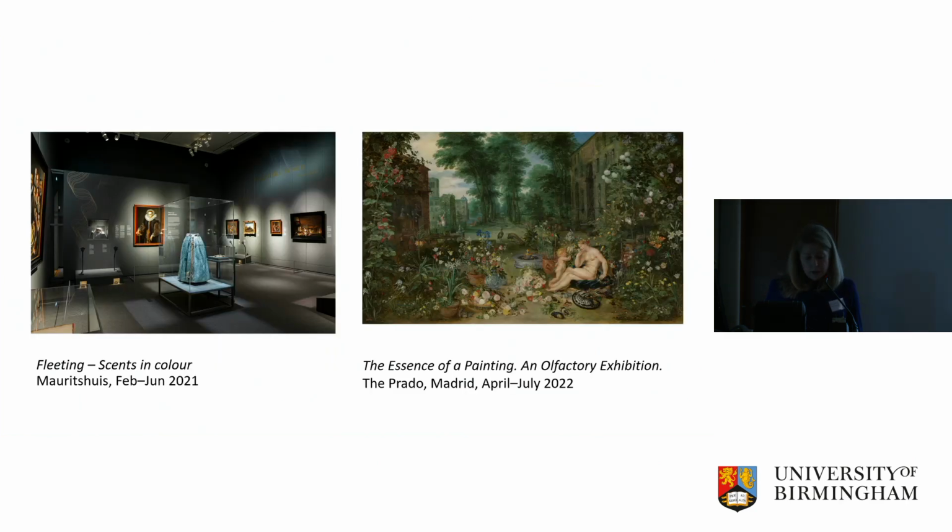In thinking about how to use the senses and build connections with historic artworks, I was inspired by 2 exhibitions, neither of which I could visit, sadly, due to travel restrictions. On the left, we have Fleeting Scents in Colour at the Mauritshuis. In this exhibition, curators paired paintings with the scents of the 17th century. These included nice smells, like a clean linen cupboard, a bleaching field, but also foul-smelling scents, such as the odours of the canals. That idea, again, of having pleasant smells, but also unpleasant smells, was interesting.